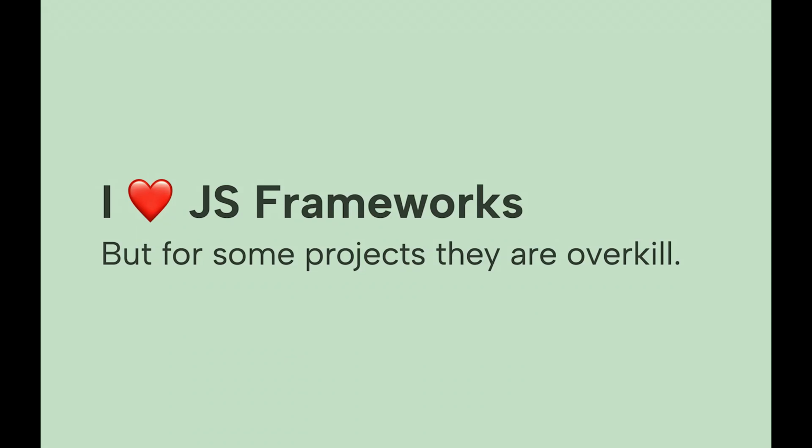Moving on to single directory components. As I mentioned, I do enjoy JavaScript frameworks like React. I also like Astro quite a bit, but there are definitely situations where they are overkill. We can't necessarily solve all problems with our Drupal-shaped hammer. There are projects where they would be overkill.